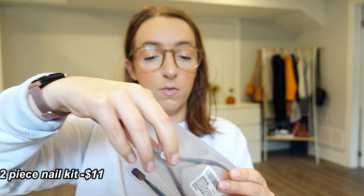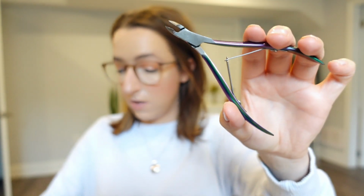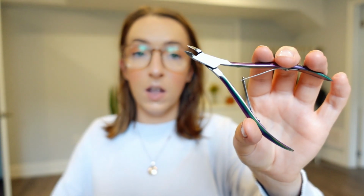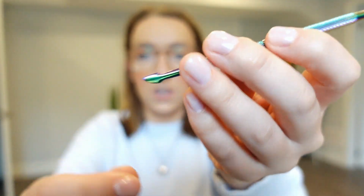It comes with just two items, and I've used them twice, and there's a bit of a learning curve with, I'm not sure what you call these. It's just called a cuticle trimmer or cuticle remover. So that's what this is. And I did poke myself all up in my nail, but for the first time, that's kind of not bad. And then there is the cuticle pusher, and then there's this side as well.